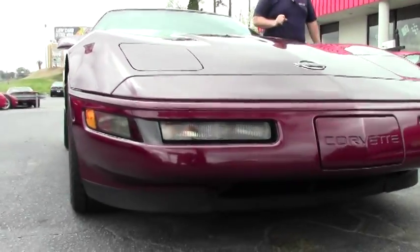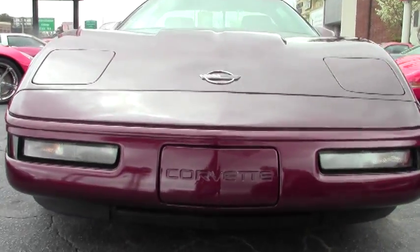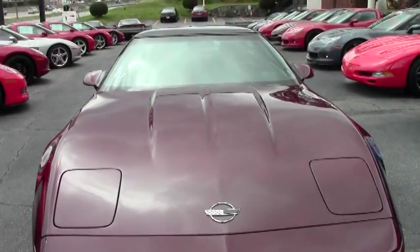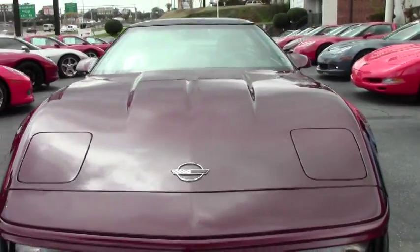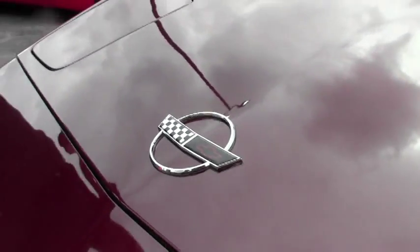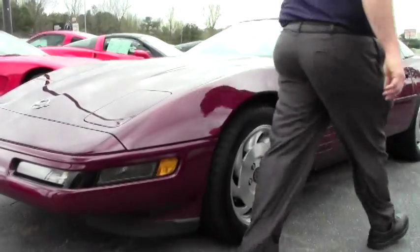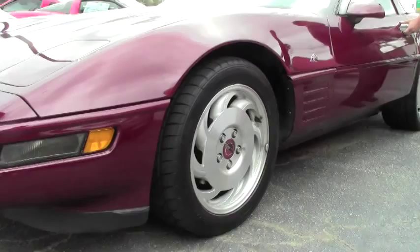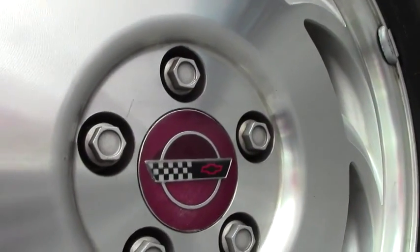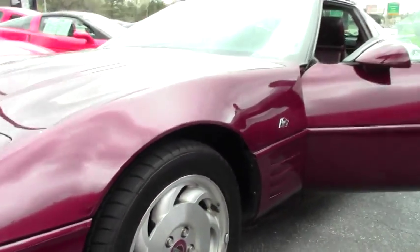As we take a look around the car, we'll notice that the paint is in very good shape. Nice clear lenses. And of course, as you would expect out of a car like this, as I move in front of the camera, the blades are in great shape, as you can see, free of any road rash or curb rash.